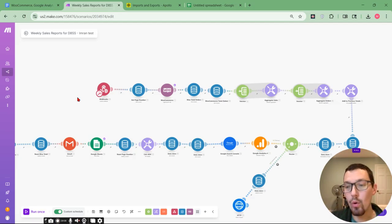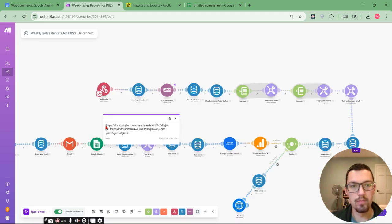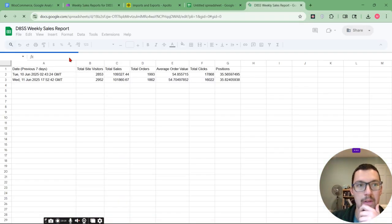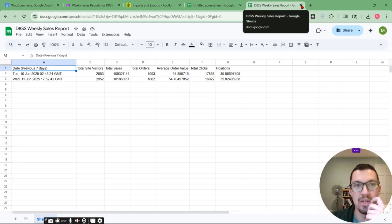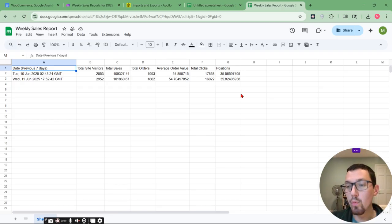And so, I mean, that's the core of what this is doing: it's going into WooCommerce, getting all of the orders, and I'll show you what the output looks like when you run this workflow. We'll grab this here. This is what the output would be, right? This is the output for the business.